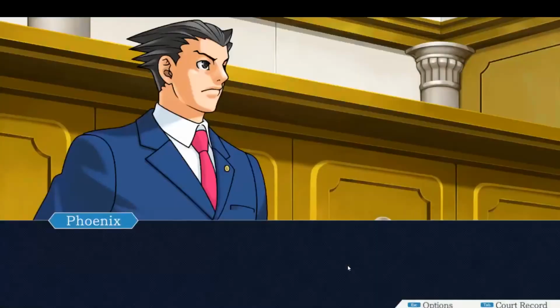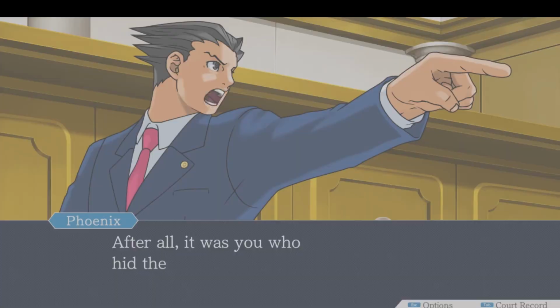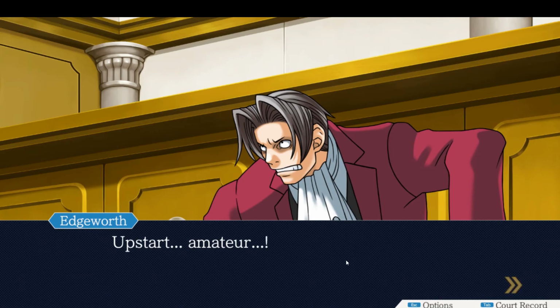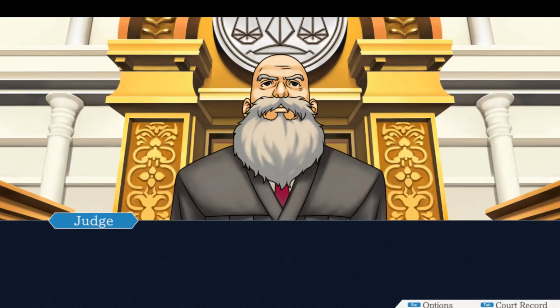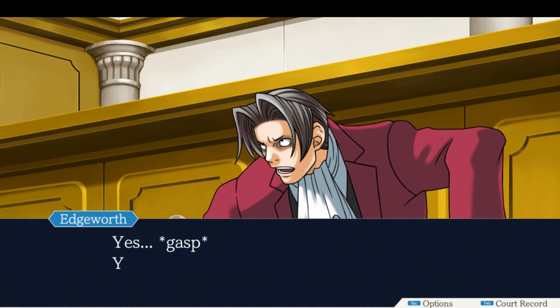Ha! Upstart amateur. Sweet. Okay, so they're adjourning court for now, which usually means that before the second trial, we have to investigate more.